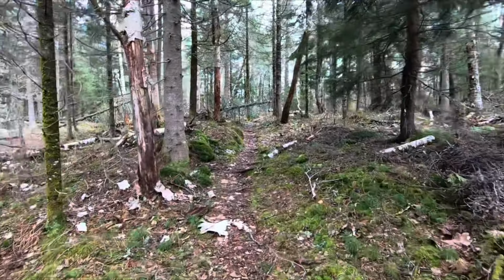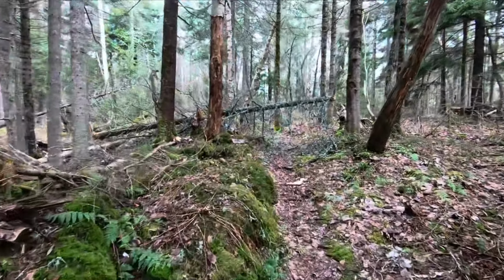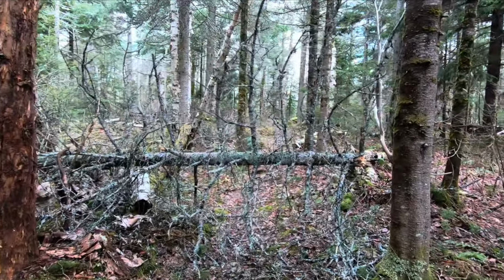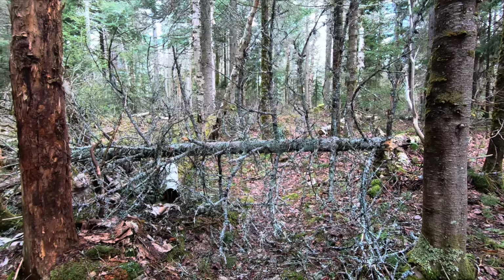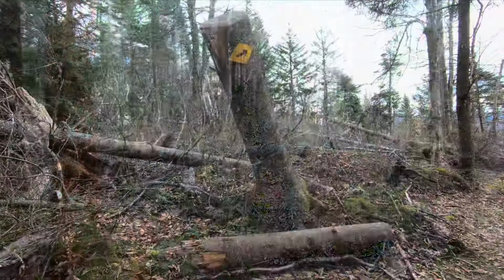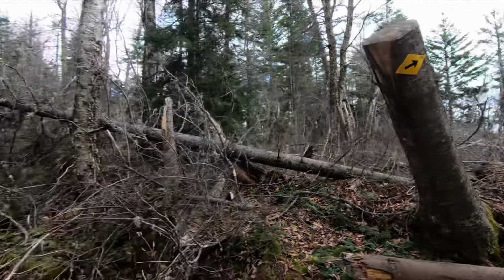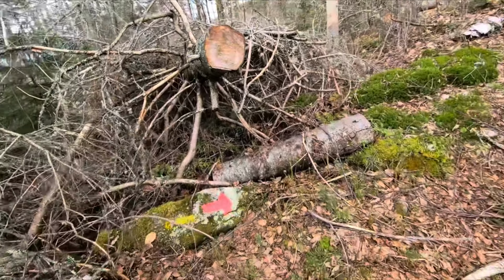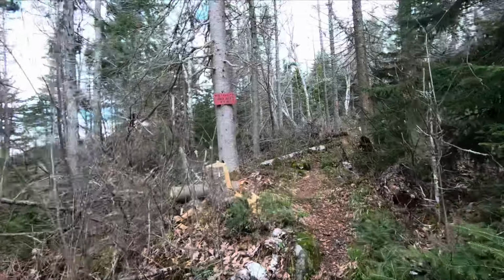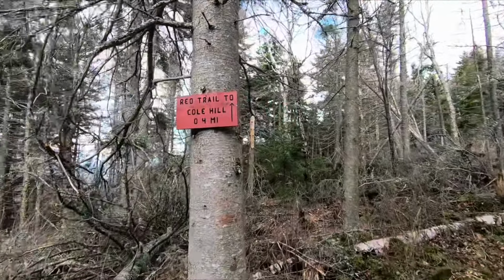Lots of blowdowns. Not so many on this. I think this is the first one, actually. All right. We keep going. We're about maybe a little over halfway there. This is at the junction, so the trail we've been on turns, and instead, we're going to continue straight on the red. There's a nice sign. Red Trail to Coal Hill.